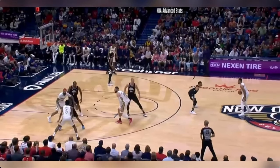Now, I love this set here. And this is very important. What makes this set successful is the Brandon Ingram back screen, and I'll explain why. If you don't set a good screen here, Plumlee's not going to help. But since Brandon Ingram sets a really good back screen here on Herb Jones' defender, watch what happens.